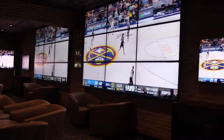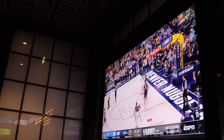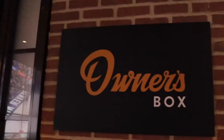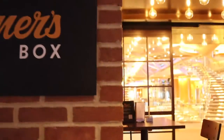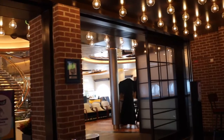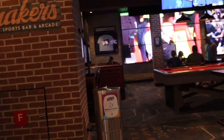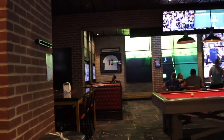The seating was great. In this particular area, this was blocked off, so you can reserve this area. I believe it's free of charge for your party group. So this is the owner's box, and it is per request. I'm not sure. I believe it is free of charge, but don't quote me on that.